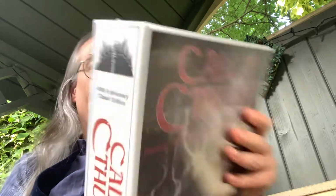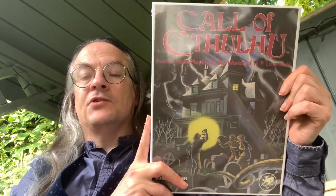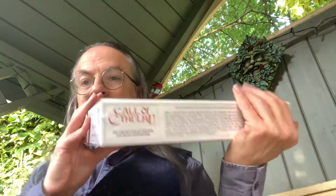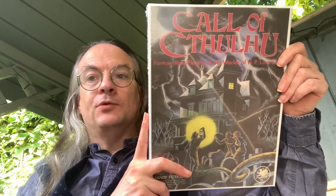essentially the 40th anniversary classic version of Call of Cthulhu. Last year, 1981 to 2021, Call of Cthulhu was 40 years old, and this is the anniversary box set which Chaosium has released to mark that anniversary. This big box echoes the look and style of Call of Cthulhu as it originally appeared in 1980, 1981, and so on, all the way up through 3rd edition, before it went solely to a book.